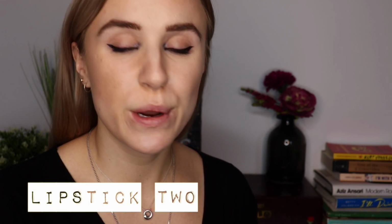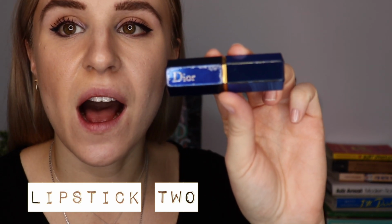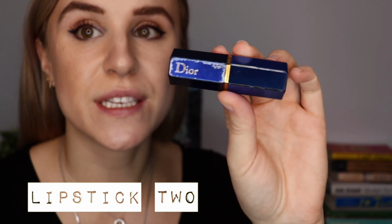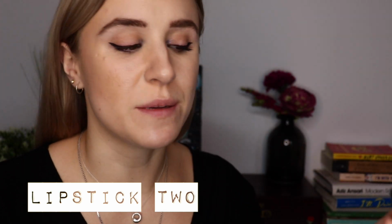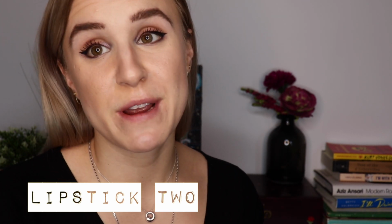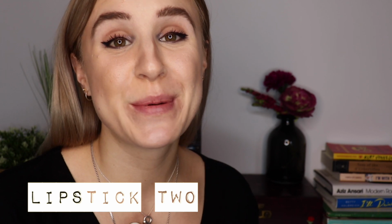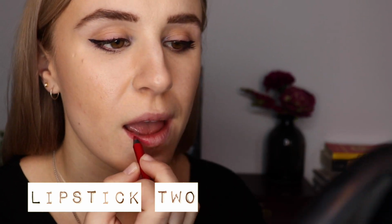Our next lip product is Fiery Red by Christian Dior, and it's a lipstick. I love this Dior packaging. I don't even think they make it anymore. To be honest, this lipstick is probably as old as I am. Just kidding. But it is. This was one of my first lipsticks that I bought, so I do have a bit of an emotional attachment to it. Let's go.